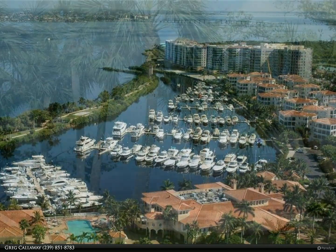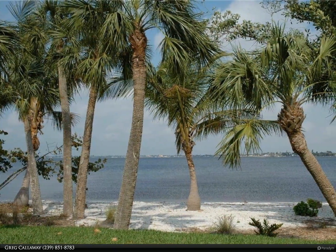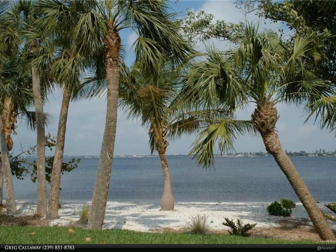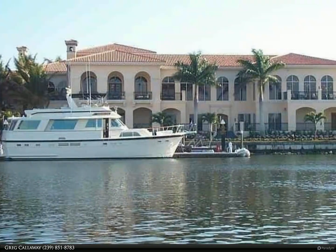Concrete floating docks with electricity. The marina has a pump out near each slip, a fuel dock with gas and diesel, laundry, showers and full-time staff 7 days a week.